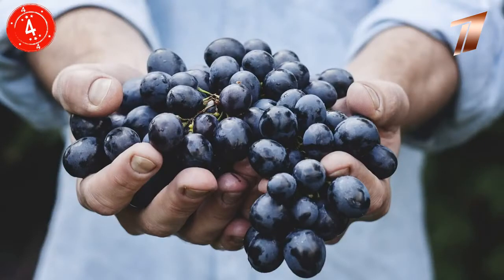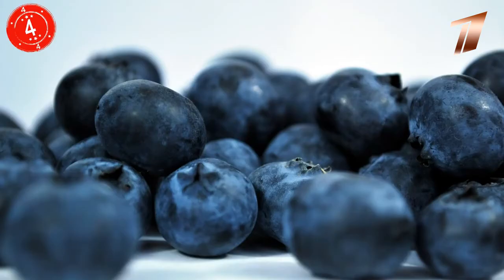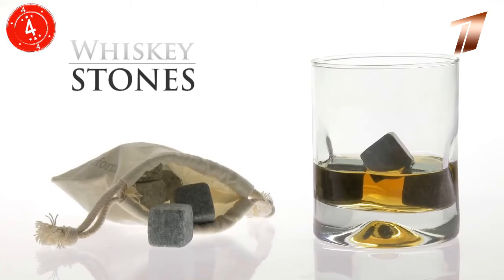To cool wine or sangria, simply freeze grapes. Red and black grapes work best for red wine, while green grapes work best for white wine. You can also freeze berries for cocktails and sangria. And if you want to keep water away from your whiskey, invest in some whiskey stones, which will keep it cool and undiluted.